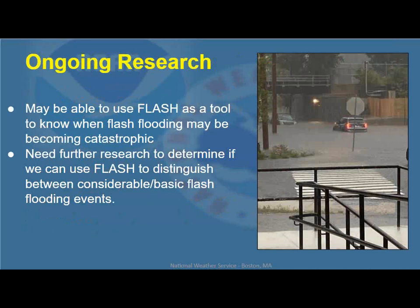So at this point, it's early in the research, but there's been pretty distinguishable differences in values of FLASH, particularly with unit stream flow, that can distinguish between considerable flash flooding and catastrophic flash flooding. But we need further research to determine the difference between basic and considerable events, as when we looked at those, the FLASH data was actually pretty similar, with the considerable actually slightly higher, which is a good sign. But there's some promise for helping those impact-based warnings by using FLASH.